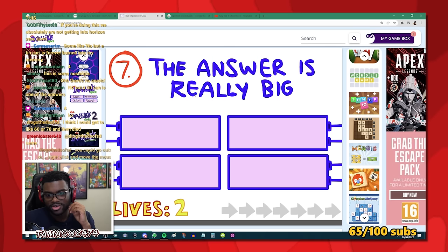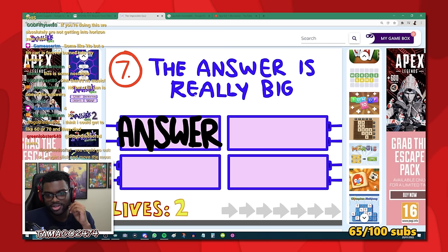Question 7. The answer is really big, and I'm presented with 4 honestly quite feasible options. The word answer written so big it exceeds the confines of its box, the words really big, the infinity symbol, which could also double as the mask of a caped crusader, or an elephant. I hear those are pretty big.